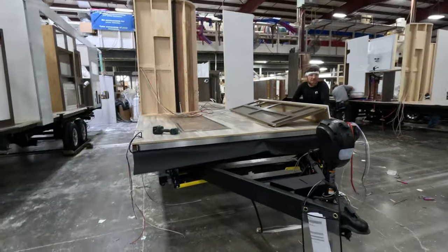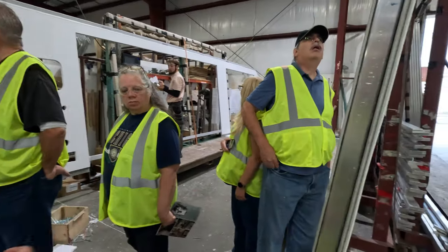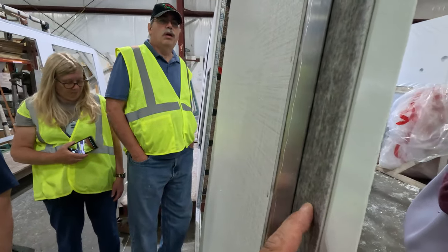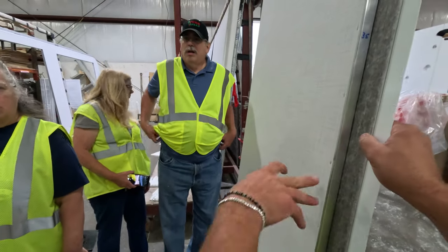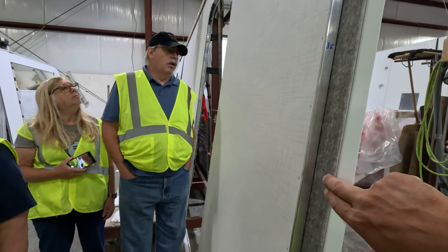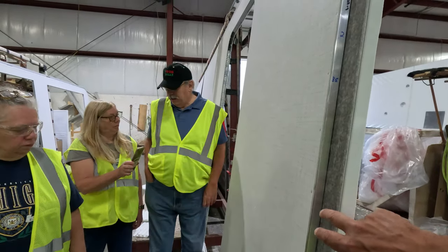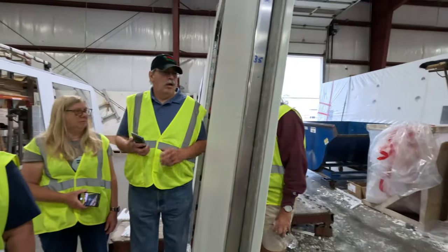But yeah, you can see we're full composite construction now, right? This here was Luan in previous years, right? Which we built trailers with Luan for 40 years. Very strong. But what this new material offers us is pretty much a hard water barrier, right? If water happens to get into that sidewall, there's nothing that's going to rot. We're framing with aluminum. We're using composite substrates. There's no wood in our construction anymore with those sidewalls, front wall and back wall.